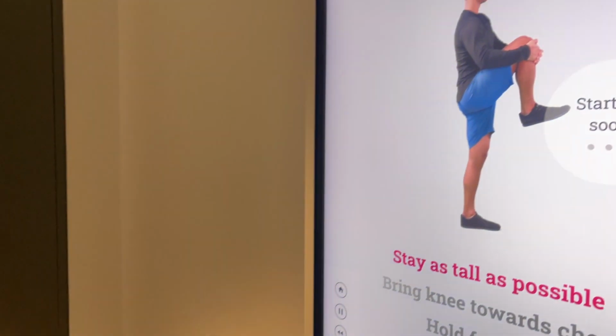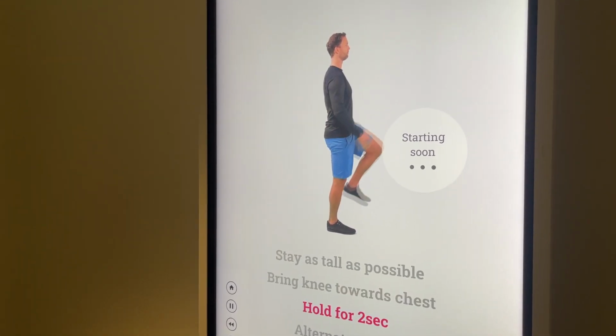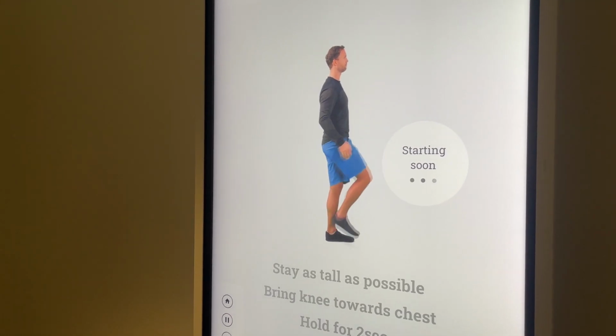Okay, I'm gonna skip that. Then we'll go knee hug. Got my broken back. Knee hike. Oh, this one I can do. Yes. All right. It's gonna get you there soon.